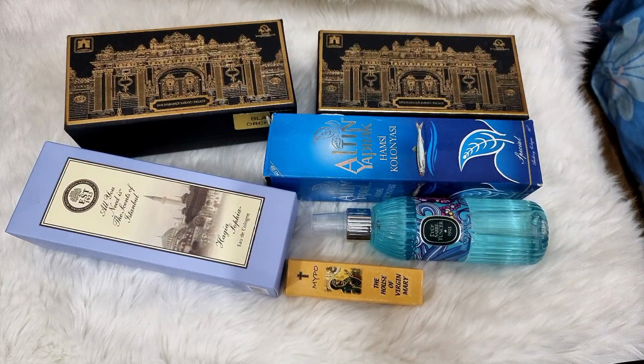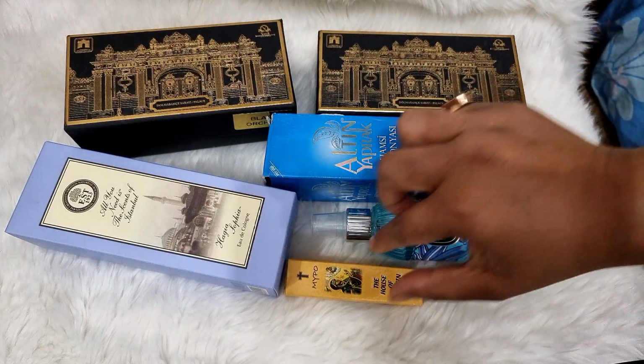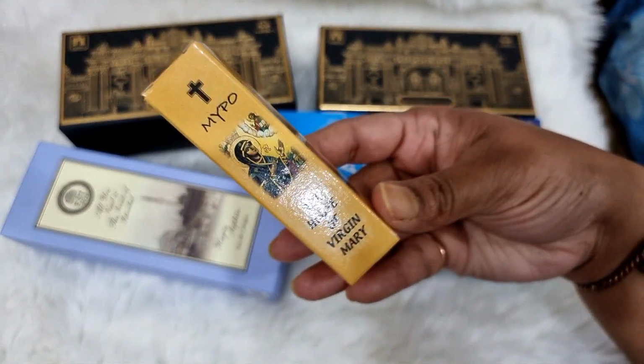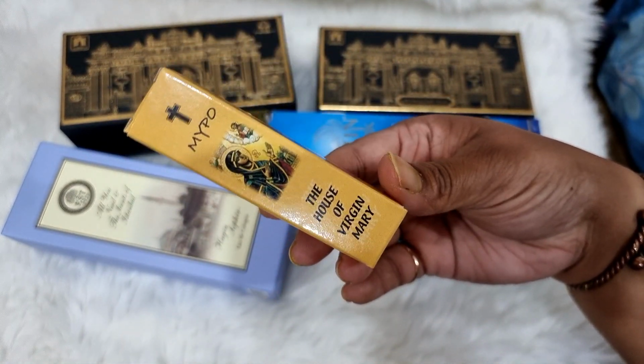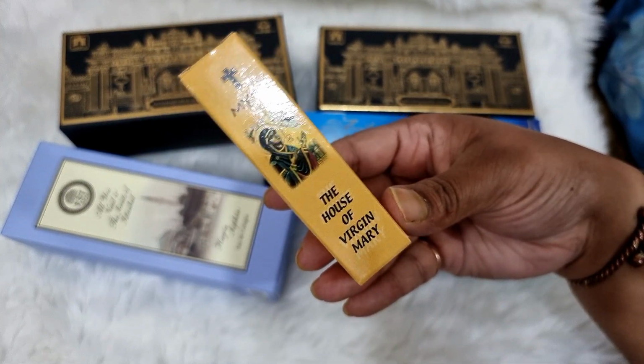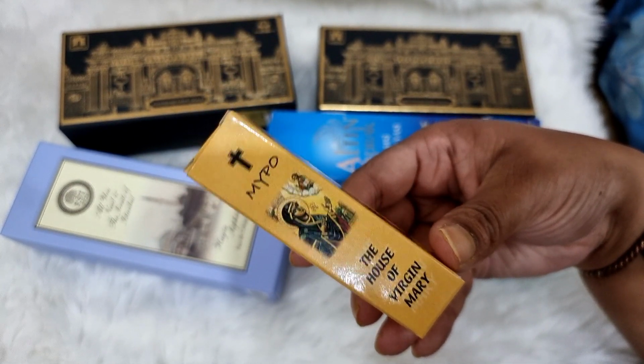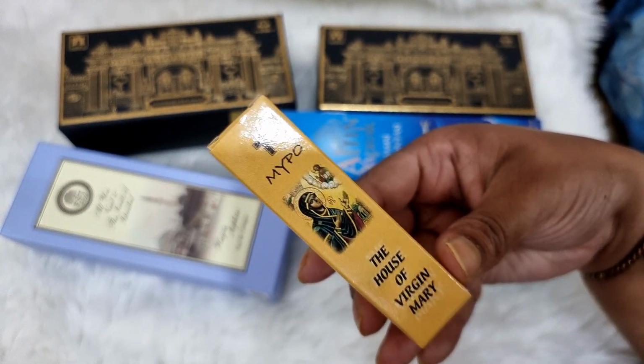Let's talk about the fragrances, keeping my frustration aside. So these are the fragrances, and I have bought them from many different places. So where did I buy them from? Let's start with this one. I hope you can see, what is it? This is from the House of Virgin Mary. I went there in Selçuk, Izmir.